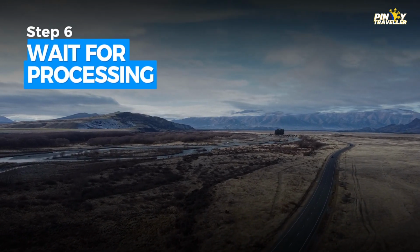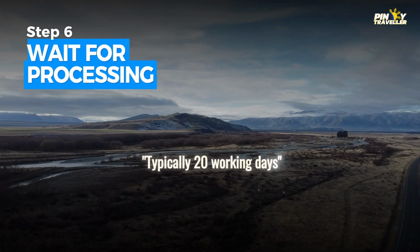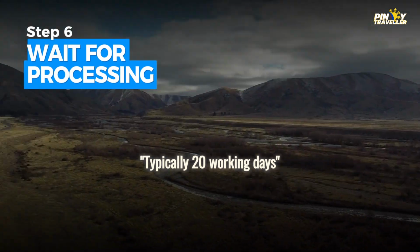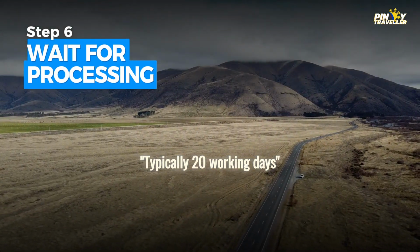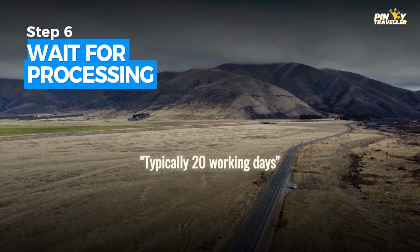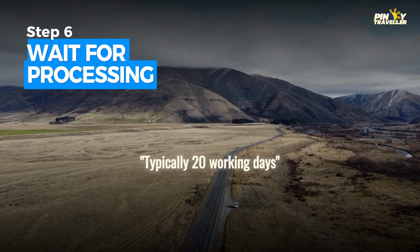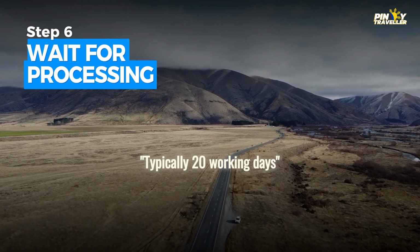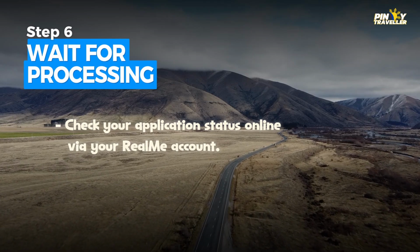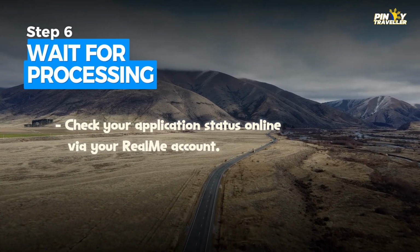Now, the next step is, of course, you need to wait for processing. Processing time for a New Zealand tourist visa typically takes 20 working days. But it can be faster. It can be 3 to 5 days if you have a travel history to first world countries like US, Canada, or Australia, or slower if additional documents are requested. So yun yung mga reasons kung bakit ma-delay or mapabilis yung application process.